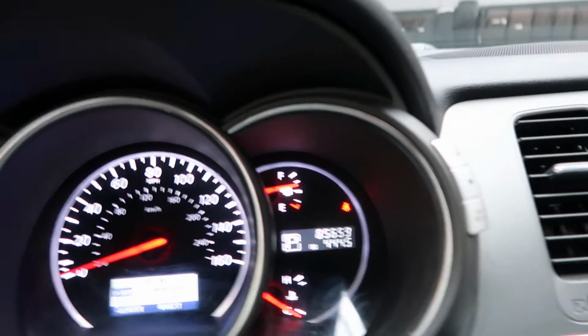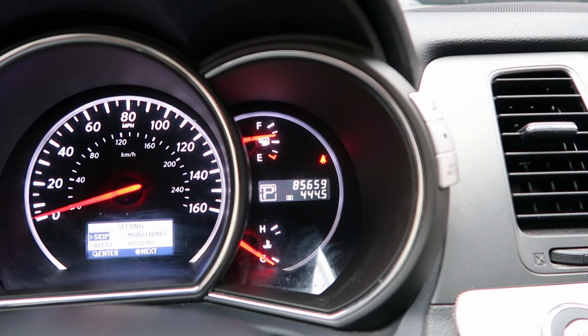This Murano has 85,659 miles. Carfax and service records available online.